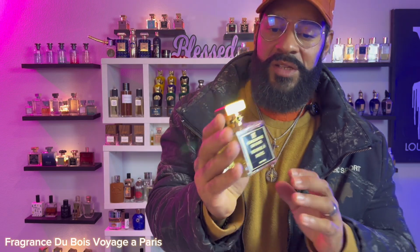This has a slight, really soft oud that's in the background. It's nothing like an oud that you would smell. You would not smell this fragrance and think there's oud in this. You're going to just smell this fragrance and think this has depth and complexity. It's warm woods, soft florals, a little bit of this pastry-esque smell. This is way stronger. This is one of the stronger Fragrance Du Bois in my whole collection, and in the whole collection of the house.